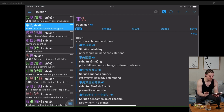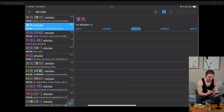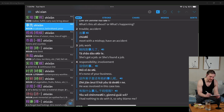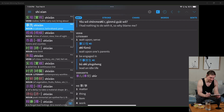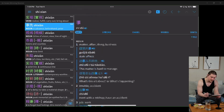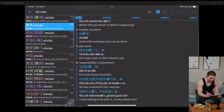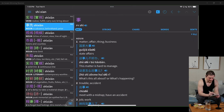So 事先 means in advance, beforehand, or prior. Let's look at the two different characters. We know 事 is a matter, affair, a thing, or a business. A trouble, an accident, job, or work, or responsibility, or involvement. It also has a verb form, but as a noun, and the verb form is to be engaged in or to wait upon or serve. So I don't think it's either one of those.